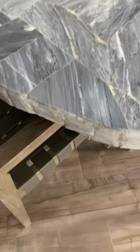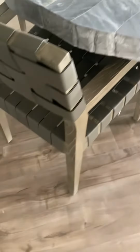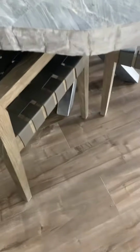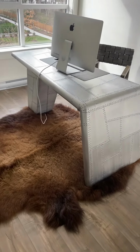So this is also from RH. They call it a weave chair. It's all real leather. It's serious stuff, man. Oak. I got a set of 6 of the chairs. Got 2 more in here for my desk. That's the aviation desk.